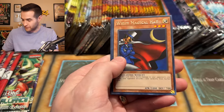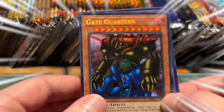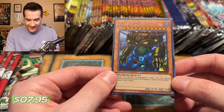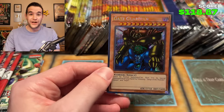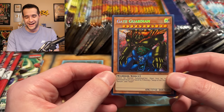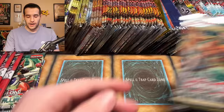Metal Raiders is killing it. We're not even to the foil yet. White Magical Hat, and oh, a Gate Guardian! No way! That was the perfect Metal Raiders pack! Let's go! Gate Guardian, Pequeno Moth, the Pale Beast, Ruxin 34! Oh, Metal Raiders coming through for us again. All right, that was sick.